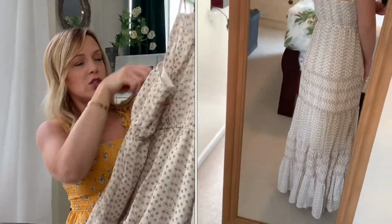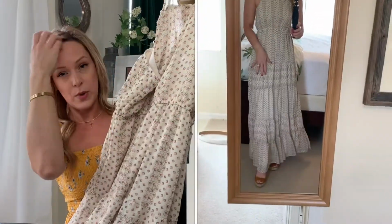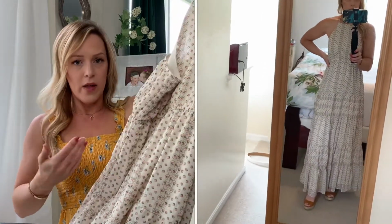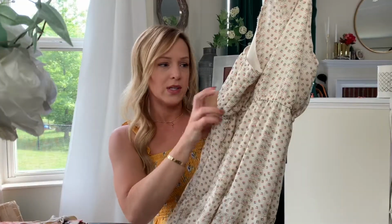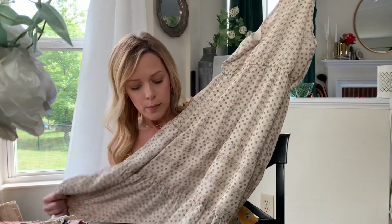Now you can adjust the straps to where this would hit you on the smallest part of your waist, but the way I have it worn, it fits a little bit higher, and then it kind of drops down towards the back so that the back is actually at the small part of your waist. And I just think it is so pretty.